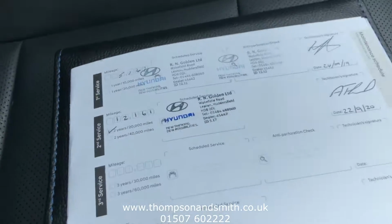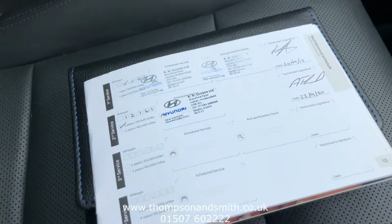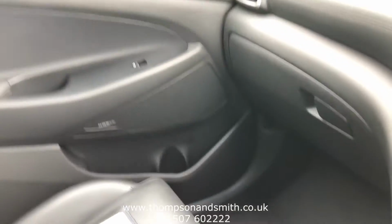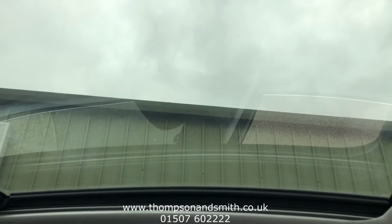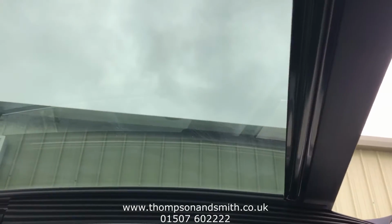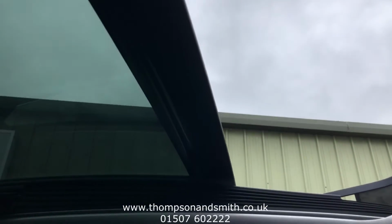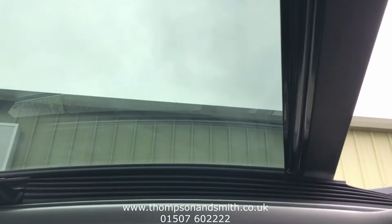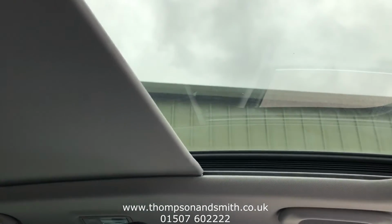You'll see service history, been serviced twice at Hyundai already, and we would service the car on purchase. And one more goodie, just come across. You'll see the full panoramic electric roof. You see there opening. So again, a great feature to have. It also has heated outer rear seats, so it should please everyone.